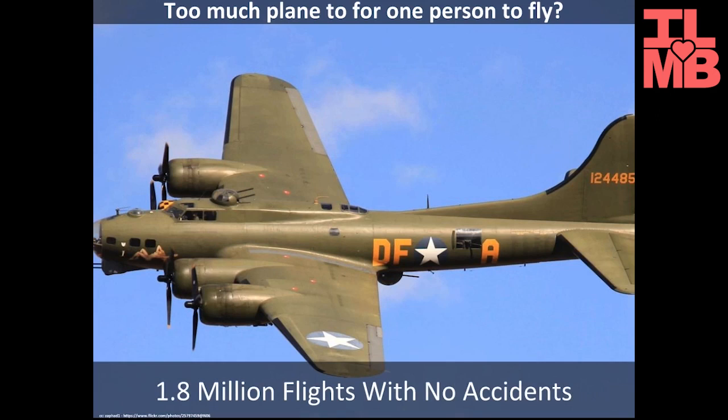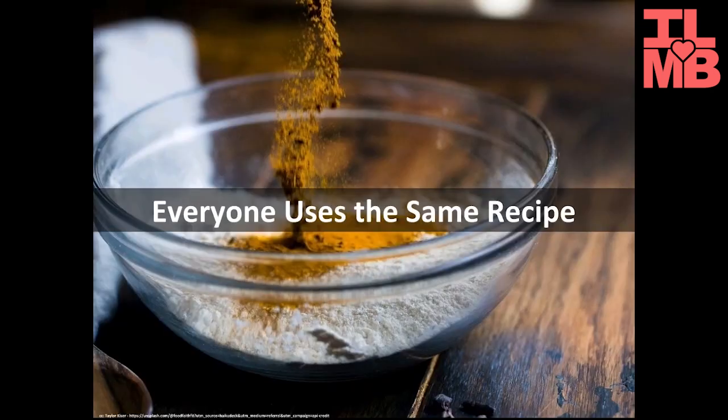And then after putting this into place, they had 1.8 million flights with 0 accidents. Now, that doesn't mean there were planes shot down, but there were no accidents due to pilot error because of the pre-flight checklist that they put into place to make sure that there were no mistakes. And so in your mortgage business, it's the same thing.